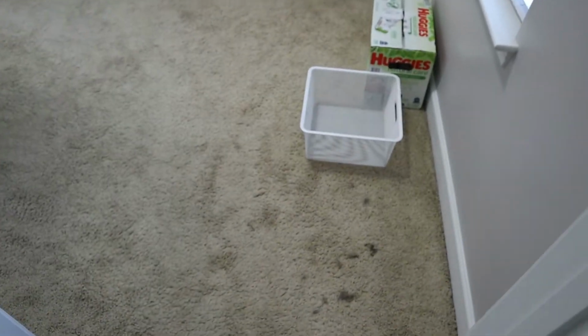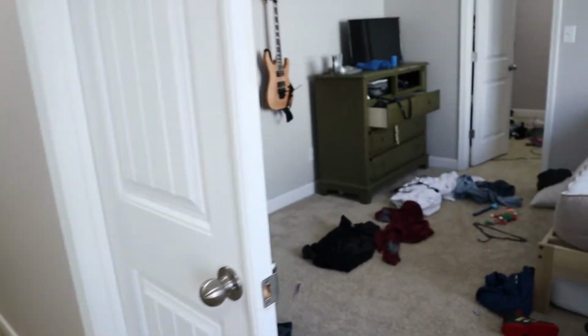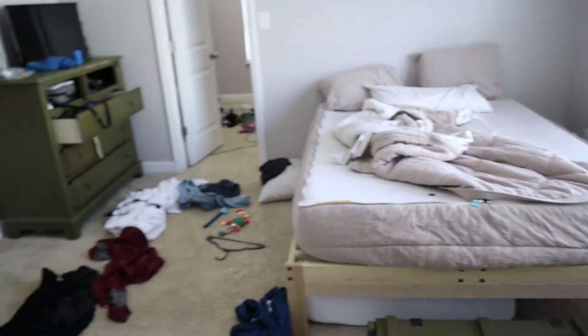All right, obviously I need to vacuum. I have multiple animals, and no matter how often I vacuum, the floors just look terrible. This is my oldest son's room. It is probably in the worst shape.